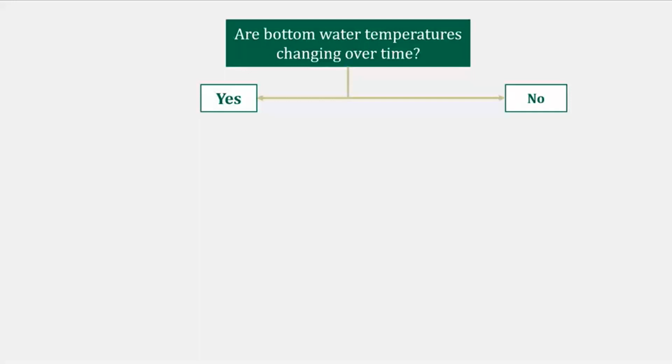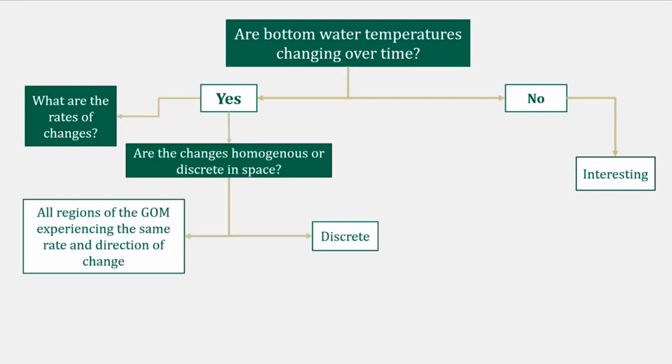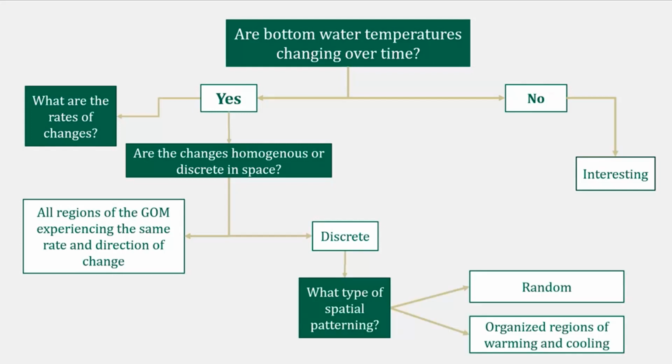So our questions that we're going to go over today are, one, are bottom water temperatures changing over time? And if they are, what are the rates of change? And are these changes homogeneous or are they discrete in space? Because right now, the current narrative is that the Gulf of Mexico is warming based on the sea surface temperature analyses that have been done. And it's said, you know, across the Gulf, we see homogeneous warming. And so if we find that they're discrete, we want to know, what is the spatial patterning of bottom temperature trends? Is it random or is it meaningful organized regions that could be really useful for resource managers?